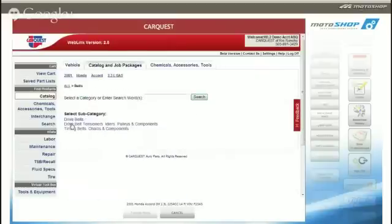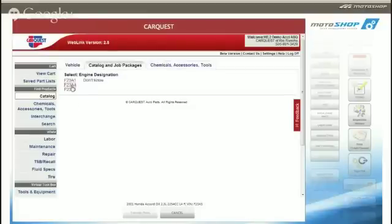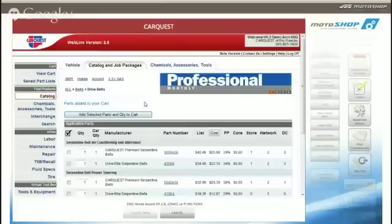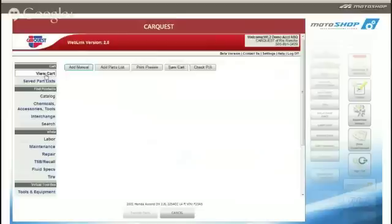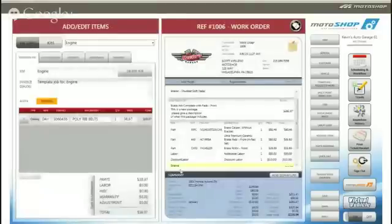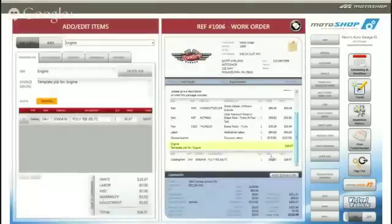Let's just do a belt. I'm going to select drive belts here, and then it's going to bring me back the parts catalog for CarQuest. Select the part here. I'm going to add it to my cart. Once it's in my cart, I'm going to click View Cart and then transfer the part. Now it's going to ask me, is this a new job or is this an existing job? Well, we were working on brakes before, so this is a new job. We're going to put it under Engine and hit OK. And then it's going to bring the part directly back to the quote, as you can see here.